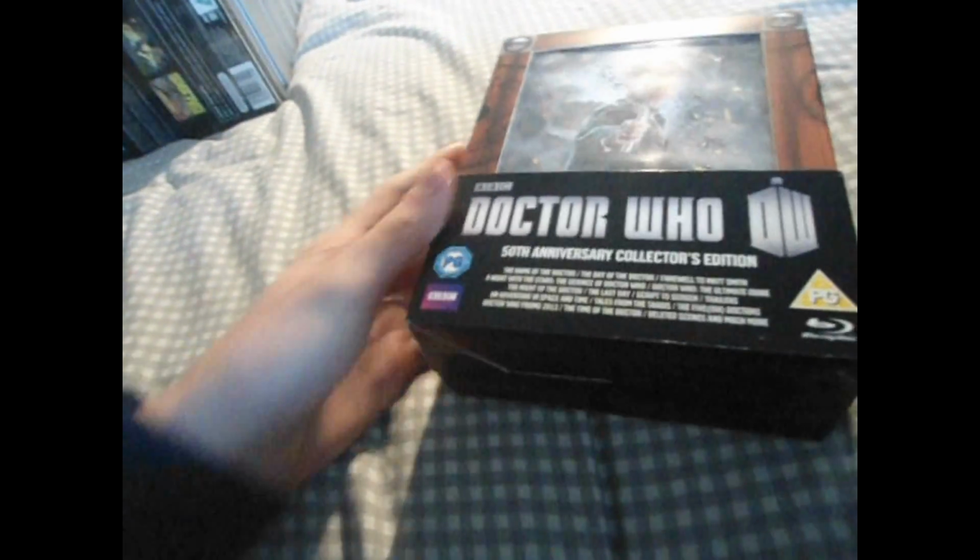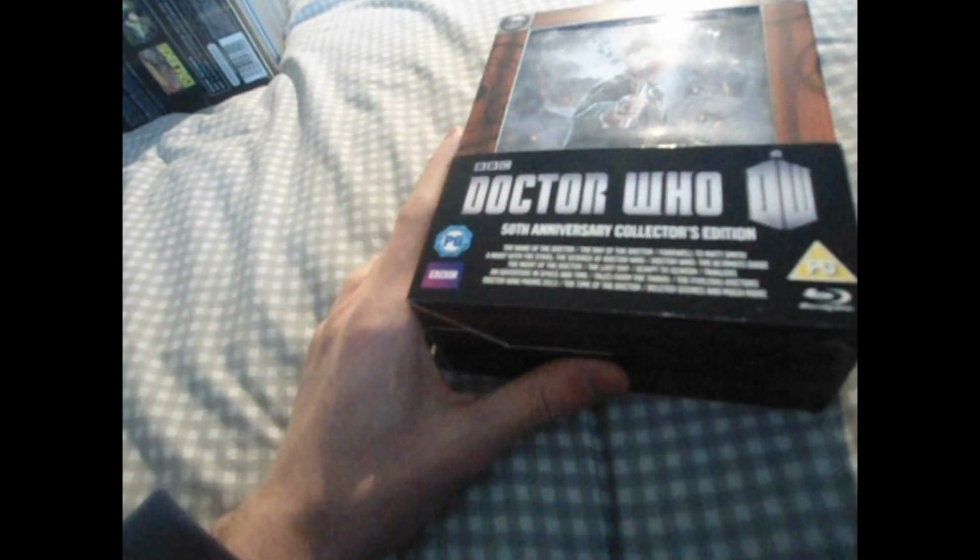First one, the Doctor Who 50th Anniversary Collector's Edition, containing numerous things that came out during the 50th anniversary, including the wonderful An Adventure in Space and Time. So yeah, there's that. My limited edition number is 4846, and this is the Blu-ray edition of this box set.